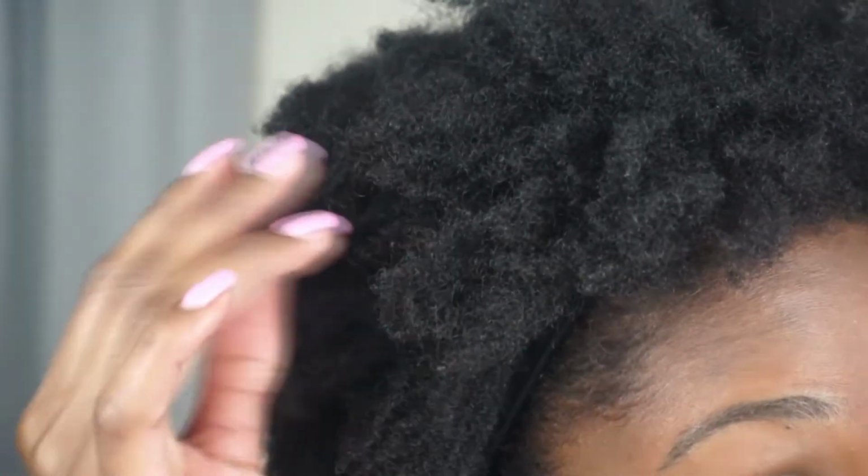And there you have it. This is the result of the wash and go. It's defined, but it's still very soft and movable, you know, like flexible. But my curls are still defined.